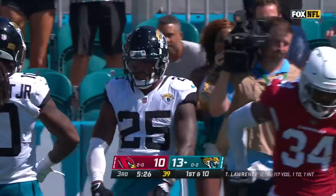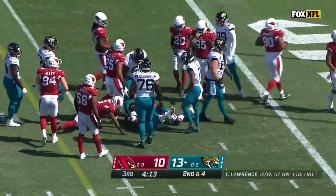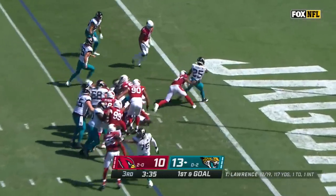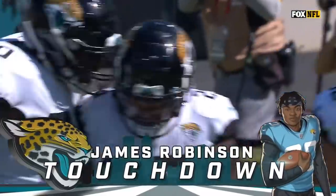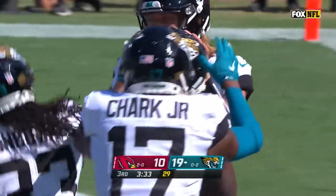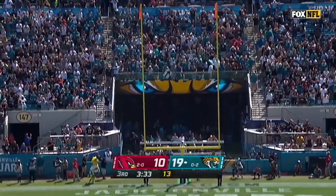Right now, the Jaguars. Down inside the 5. At the 4. Robinson, can he get there? Touchdown, Jacksonville. Smash mouth football. The Jags stick it right down their throats and take a 19-10 lead. 8 plays. Unbelievable.